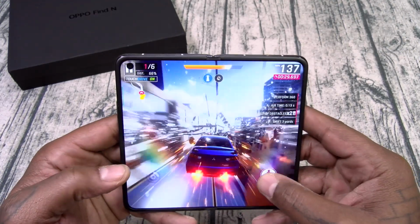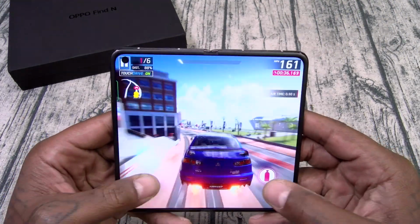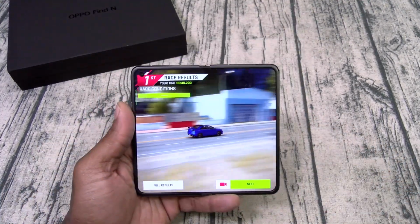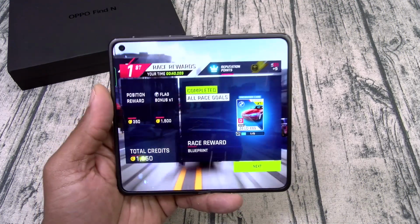Woo! Okay. I'm trying to get a lot of stuff going on the display at the same time. All right, there it is. What place is it? All right, first place. Okay, hold up. Anyway, no issues with gaming on this phone.